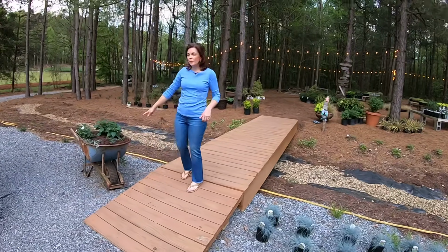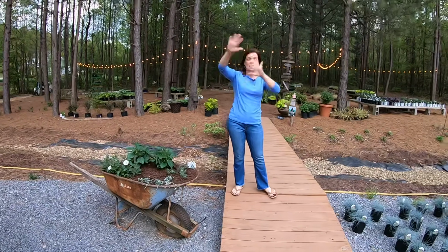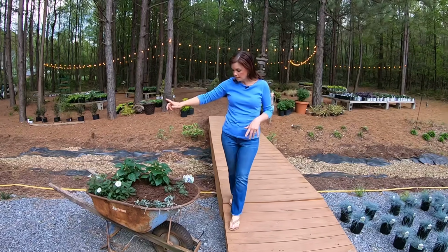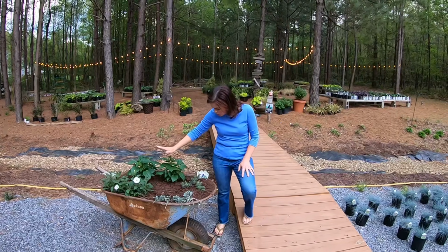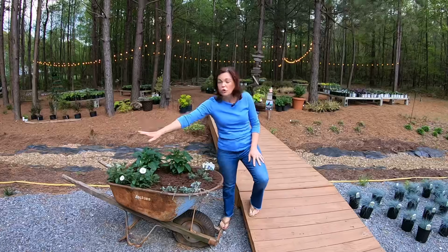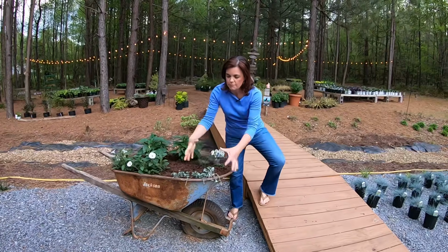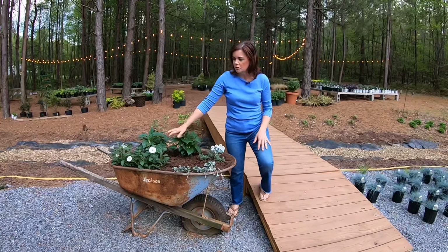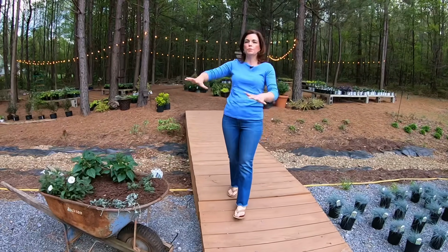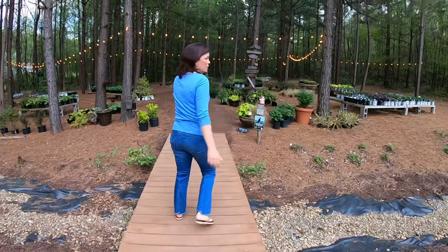I planted up the wheelbarrow today. I used one of Proven Winners' recipes that we have hanging out in the area out here. This is the Rockin' Blue Suede Shoes Salvia. The Volvulus blew my mind. The new Snowdrift Petunia. And then of course the Silver Falls, which will make this mass of silver and spill over. So before long, this is gonna be full of color and blooms and height and spilling over. It's gonna be great. All right, come on over.